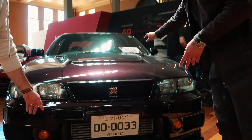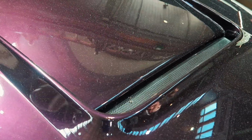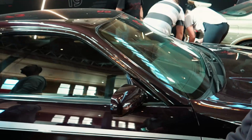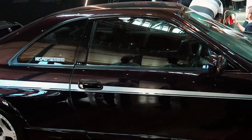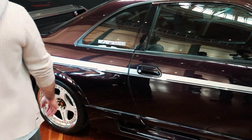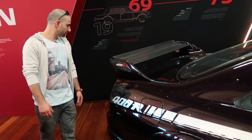Like you can see that hood, everything stands out a lot more. And this is all original, the bonnet with the intakes and the heat extracting vents. Carrying on from the original Skyline, we've got the stripe going down the side. Yes, well, this was the 400R stripe, so again, it's all original to the vehicle.